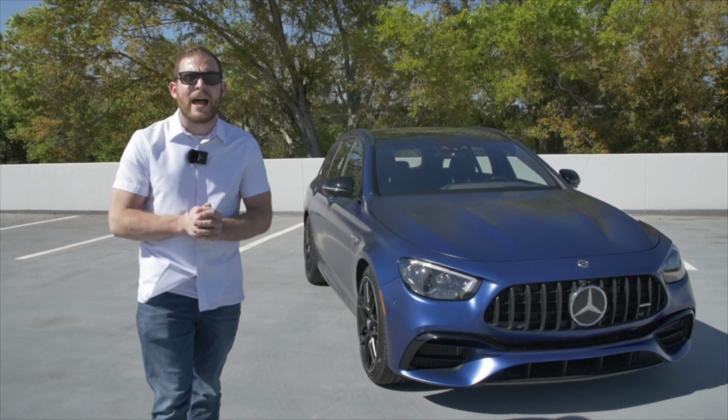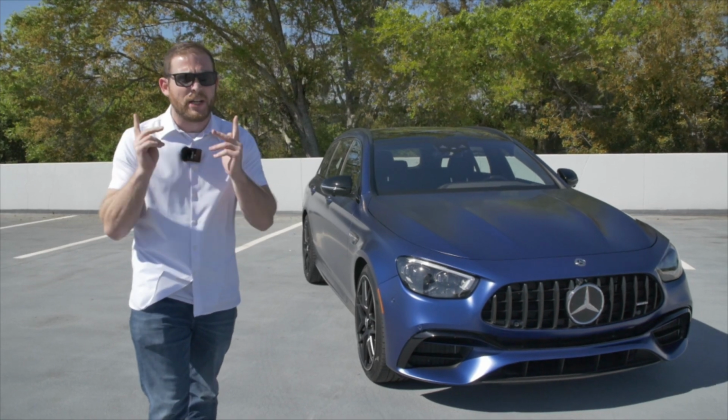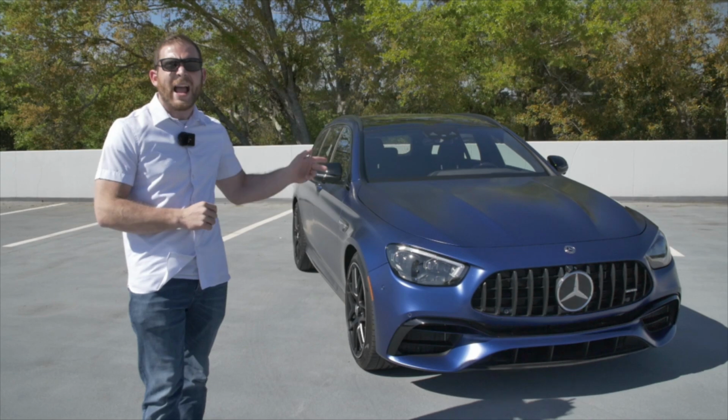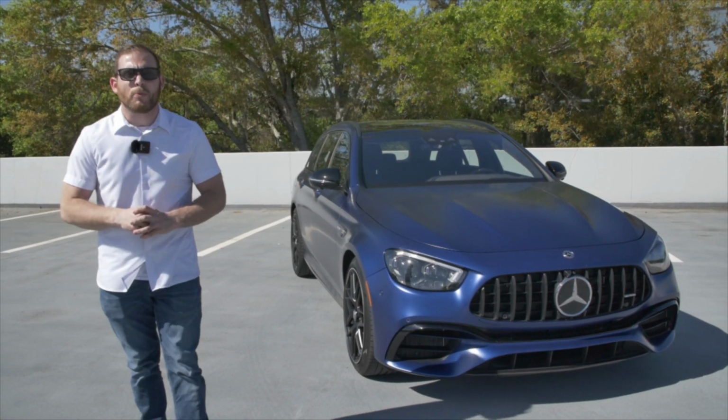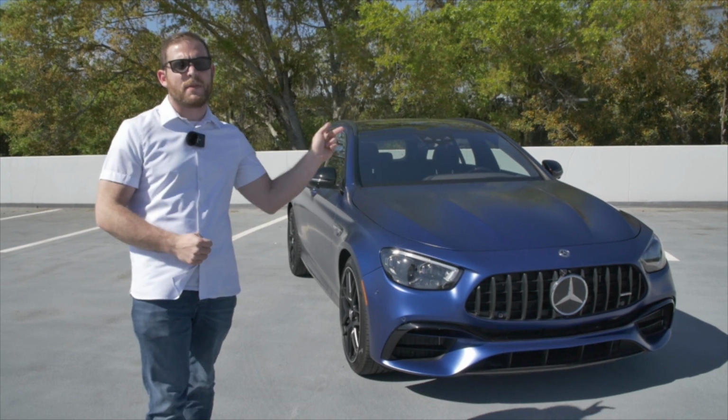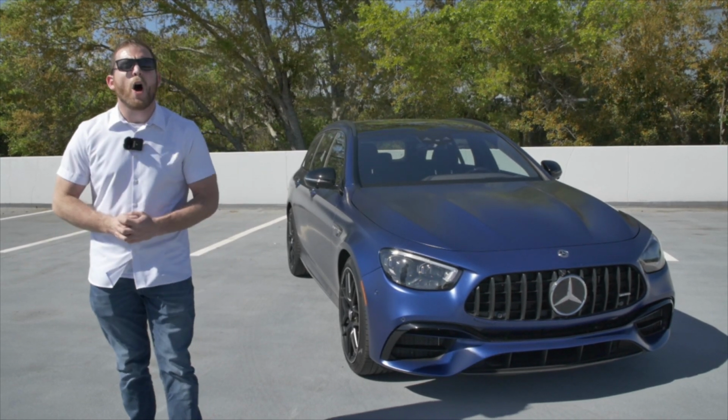And if you're thinking that, then you should probably go and get yourself a GLS 63 or a Range Rover or a Lamborghini Urus. The wagons are for a very specific breed of individual, just like myself, and there are really only two options. You can have this Mercedes or you can have the Audi RS6 Avant.